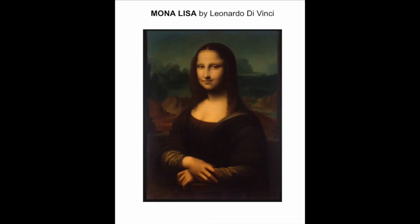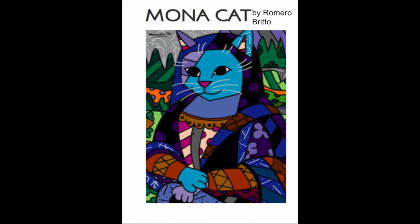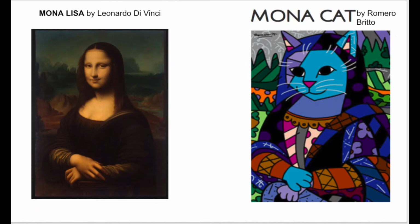What's that you say? That's not Romero Britto's work? No, you're right, but it is one of my favorite artists. And this is Romero Britto's work. See any similarities? Yes, he could do art parodies also.